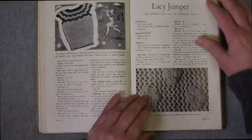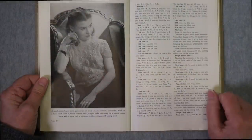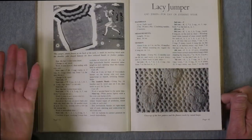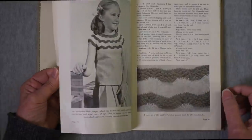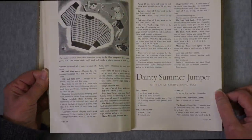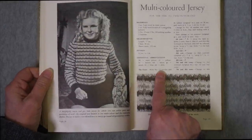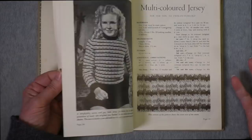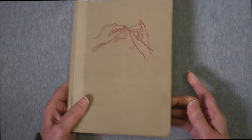Here's one, this lacy jumper starts at the front. This little sweater right here starts with the front. I don't know what the reason for that would be. It's a little mysterious to me, and so random. Again, starts with the front, and some of them, many of them, start with the back. So that's this one, published in 1948.